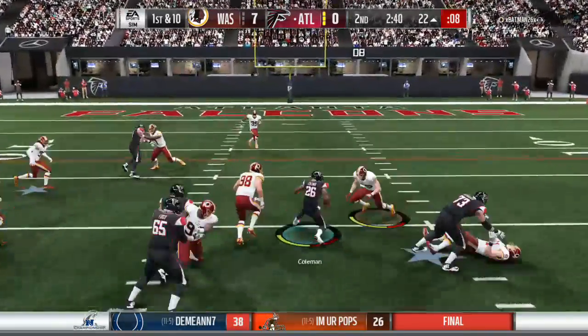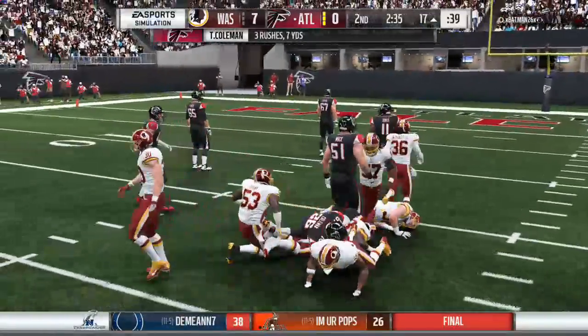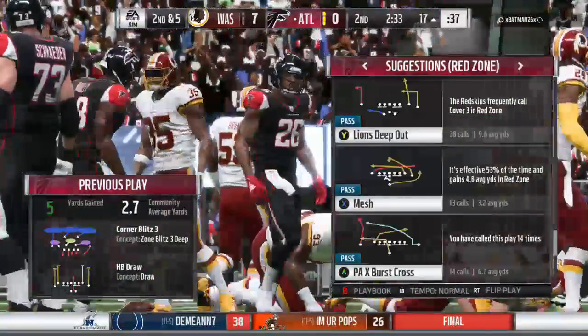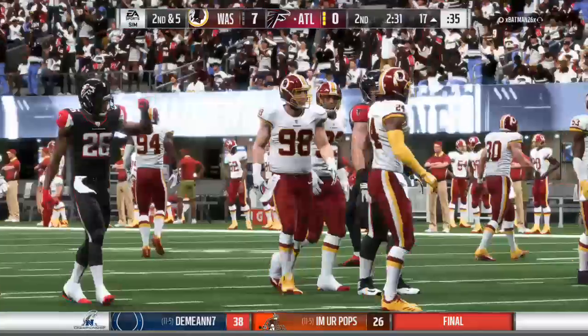They'll run it now out of the gun. And now running right through it. So a nice job to break the one tackle, but not much daylight after that as he's brought down. 5 yards is the tally on 1st down. That brings up 2nd and 5.